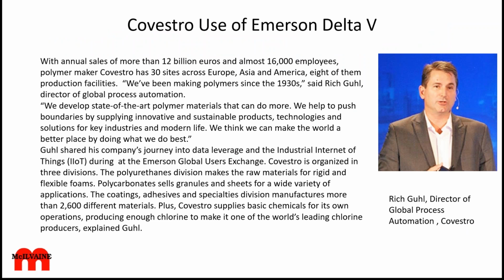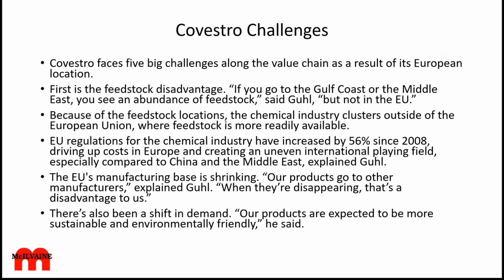But Rich Gould was involved in an Emerson Global Users Exchange meeting here recently, and he shared his experiences for Covestro, which has 30 sites across Europe, Asia, and America, 8 of them production facilities. So they are a major producer. Of course, they're number 20, as we saw there.